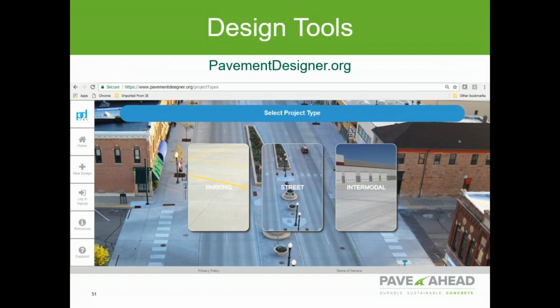Our design tool is pavementdesigner.org. This is a free web-based program that's out there. NRMCA, the Portland Cement Association, and the American Concrete Pavement Association, ACPA, all put in some money, and we came up with this one-stop shop for many facets of concrete paving.